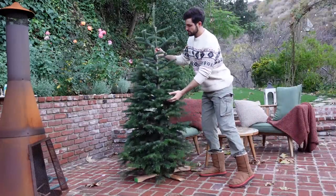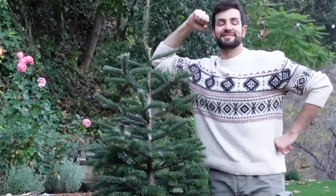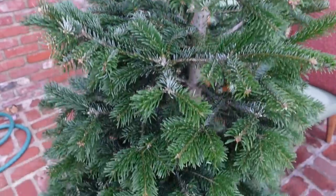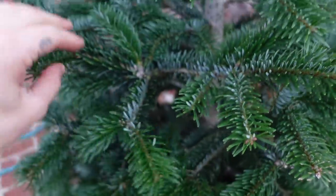It needs a fresh cut. What do we think? Isn't she gorgeous? She's stunning. I love her. She's lush, she's fresh, she's green, she's thick, she's waxy, she's dark, beautifully green. I don't know what kind this is.